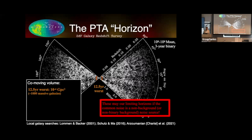I hate to say bad news, but here's the worst point in the sky for the 12.5 year data set. This is a redshift equivalent of about 0.01, and that's something like 10 to the minus 4 cubic gigaparsecs in volume. If you run a standard galactic number density, this is something like 300 to 1,000 massive galaxies. We're only sensitive to a couple thousand galaxies. The best location in the sky at 12.5 years is a little bit better. We get a fraction of a gigaparsec and about 15,000 massive galaxies.